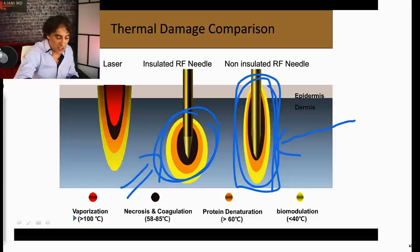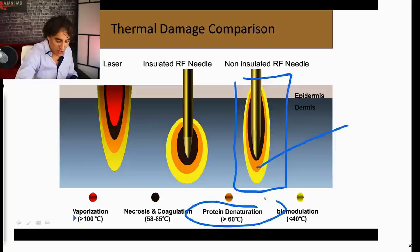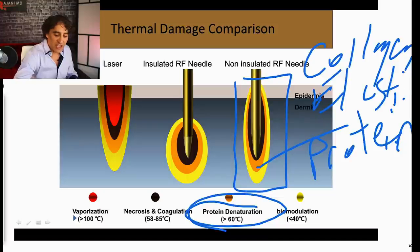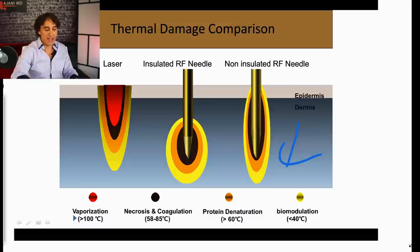It's a non-insulated tip like it is here. So this effect goes and it treats much larger surface area. You can look. At the same time, because you get a zone of coagulation, you get, look down here, the dark yellow is the protein denaturization. And as we talk about with everything, that's key to production of collagen. And what do we need? Elastin. That's what we lose as we get older, collagen and elastin. So we can affect more surface area, less bleeding, and we get a better long-term result, and people can do more treatments without having to worry about so much downtime.